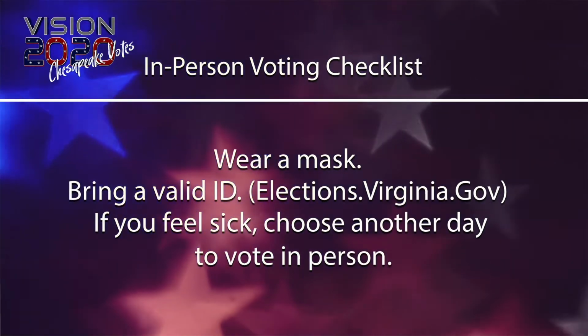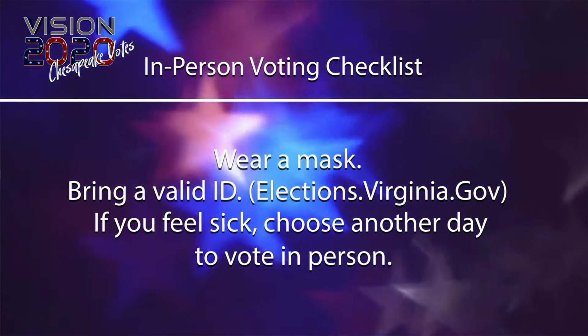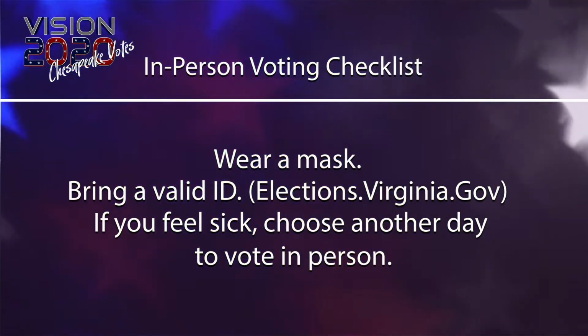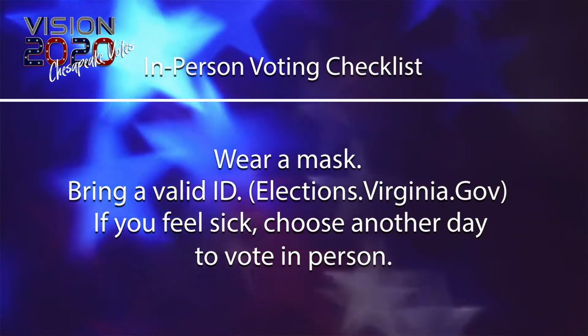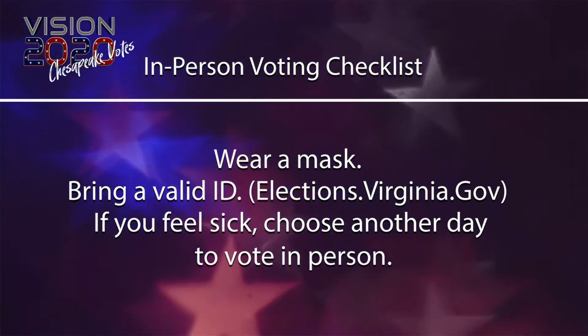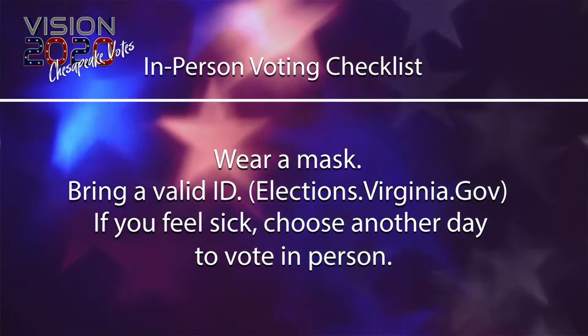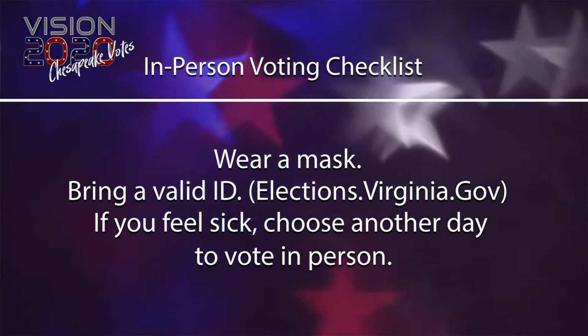You'll also want to bring a valid ID. Now that can be your driver's license, your passport, even a utility bill with your name or address on it. You can find all the acceptable IDs listed at elections.virginia.gov. And please remember that you have plenty of time to vote in person, so if you feel sick at all, choose another day to go.